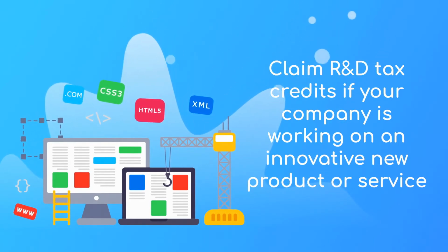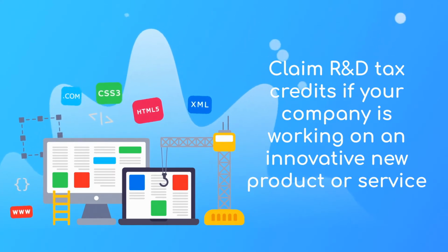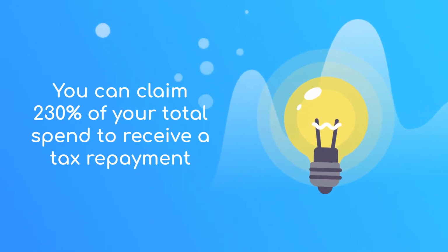If your company's working on an innovative new product or service, then make sure you don't miss out on claiming research and development tax credits. This is generally claimed on initiatives such as software development, but can apply to other scientific or technological innovations too. You can claim 230% of your total spend on this to receive a tax repayment, so it's important not to miss out on.